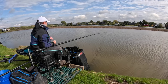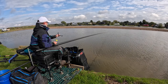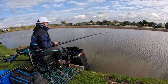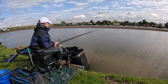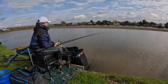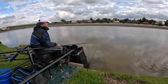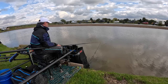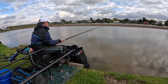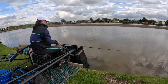I didn't get any indications at all, didn't see any fish move on that line while I was fishing it. So I decided that I wasn't going to waste any more time. It might have already cost me going out on this line, but I thought I'd give it a go, 15 minutes, and then back in on the short line. And it didn't take long. We carried on throwing in those maggots while I was fishing that shallow line out at about 10 metres. Literally come back in and we get a bite almost instantly.